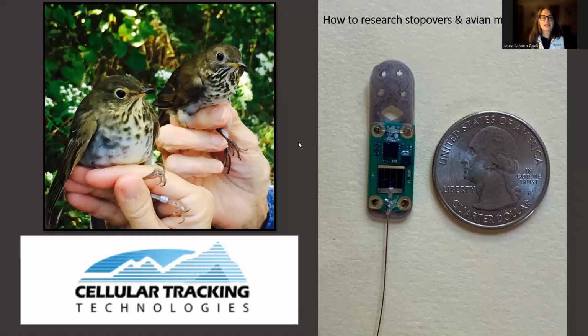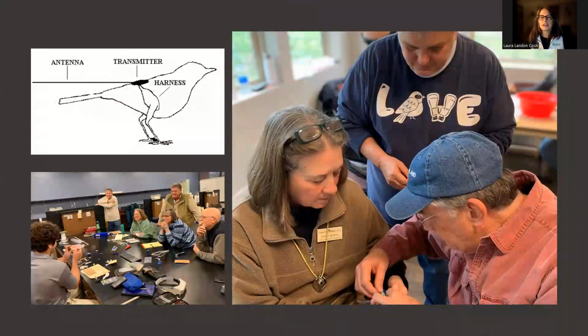I got a grant from the MAP Foundation, and went ahead and put the order in and started the process. Now, in order to put anything else on a bird other than a leg band, you need a special permit. We all have federal and state permits for a bird banding station, but you need a special additional permit from the bird banding laboratory to put a transmitter on.